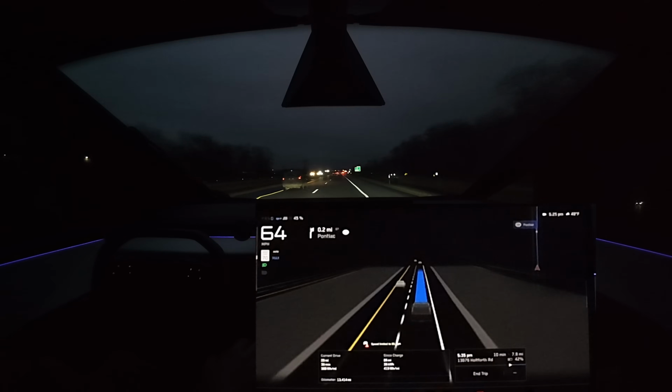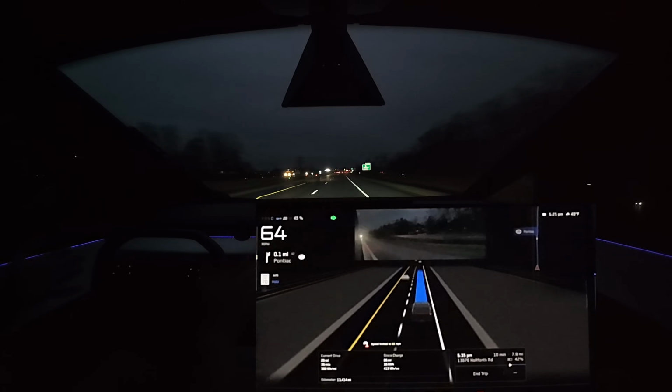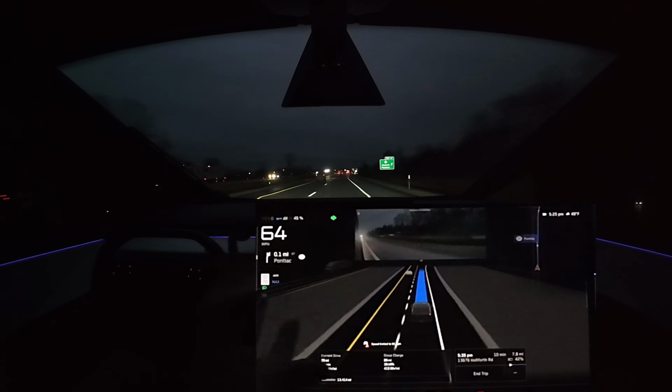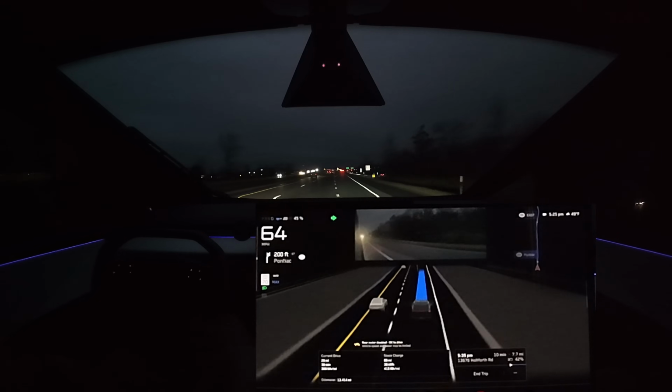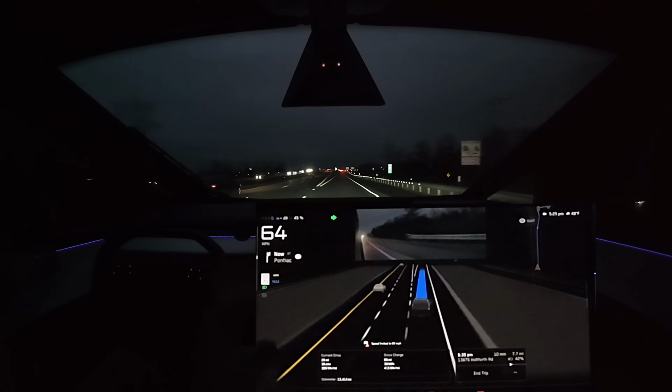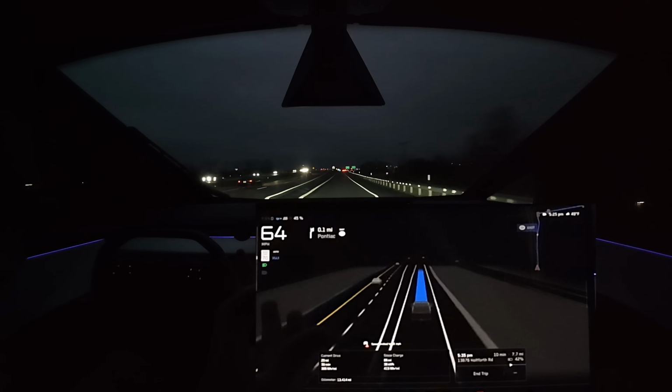Well, as I'm sure you could see, even in the fast-forwarded video, everybody was passing me that whole time. Pretty typical, but hey, we stayed in the right lane. That's no big deal. And happy to report that was very uneventful. We made a couple lane changes. Everything, I would call that pretty close to perfect.